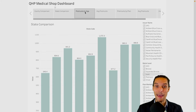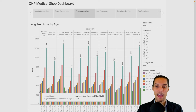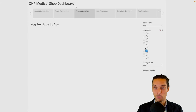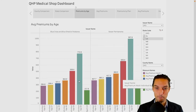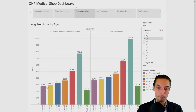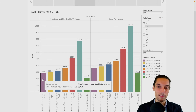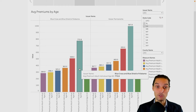What I'm going to show you by age is that for every single county, there is a huge step up by age. And it's quite interesting to see because if we look at something like Alabama or Georgia, for example, you can see that there's a huge step up. And you can compare the step up. So for example, if you're an adult who is 21, then you're going to be paying $284. But by the time you're 60 years old, you're going to be paying $700, which is more than twice the amount.